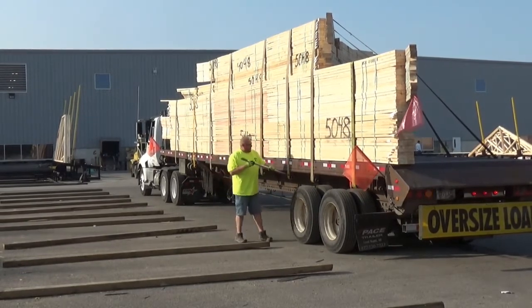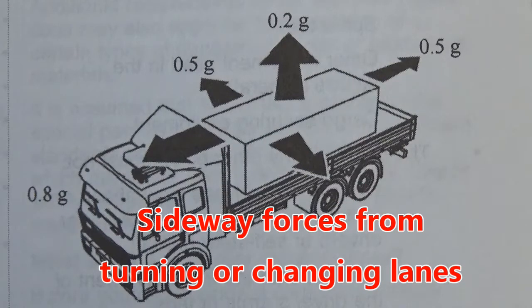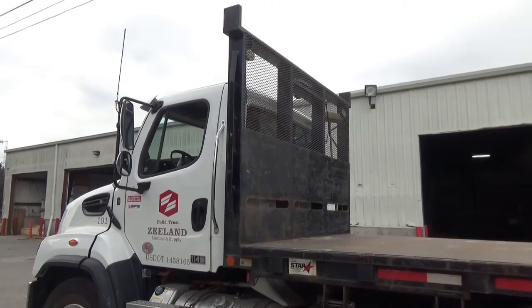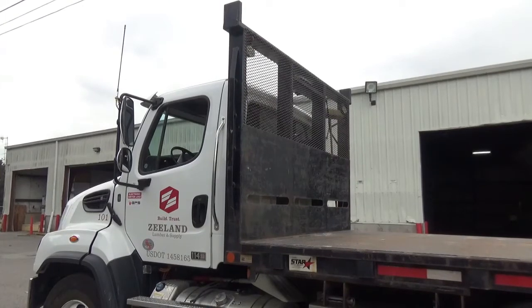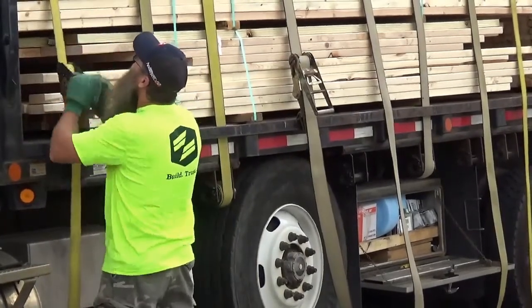securement of those products. A cargo securement system must be able to withstand the forward forces that occur when a truck is braking, the rearward forces that occur when accelerating or climbing a hill, the sideways forces that occur when turning or changing lanes, and the upward forces that occur when traveling over bumps or cresting a hill. A load securement system uses one or more of the following elements: vehicle structures such as anchor points and headboards, securing devices such as straps, ratchets, and chains, and blocking and bracing equipment.